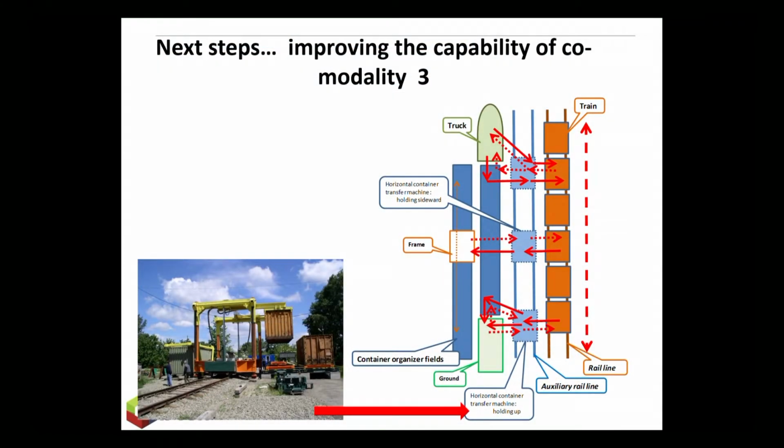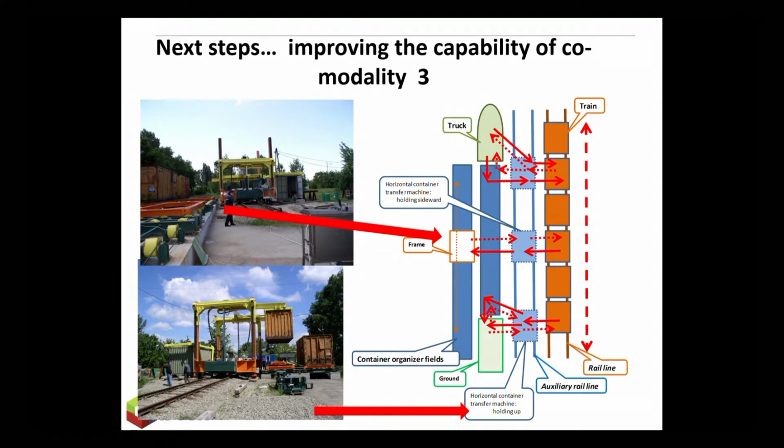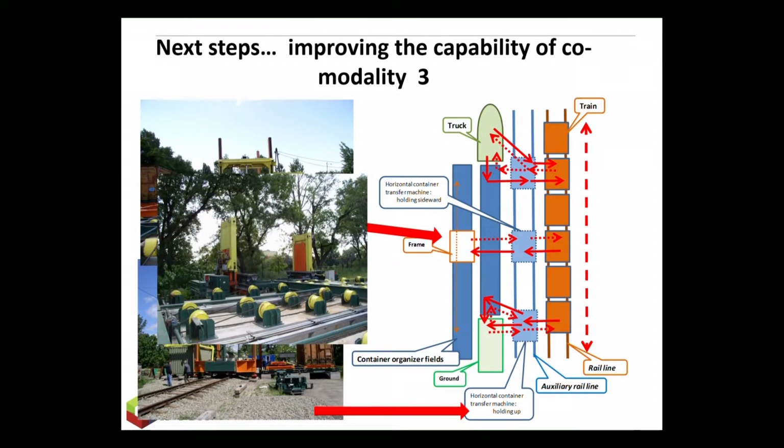And on the third slide, we can see physically the parts of the pilot project: the holding up equipment here, the holding sideboard equipment over there, and the frame, and the holding sideboard, and the container organizer field. I think it can be a good chance for the continuation of this project.